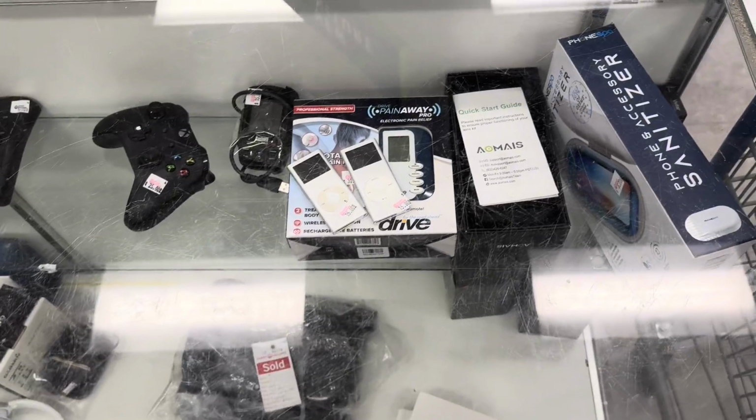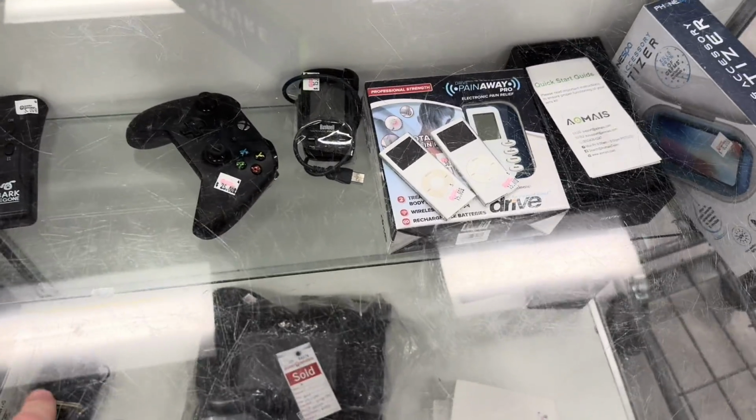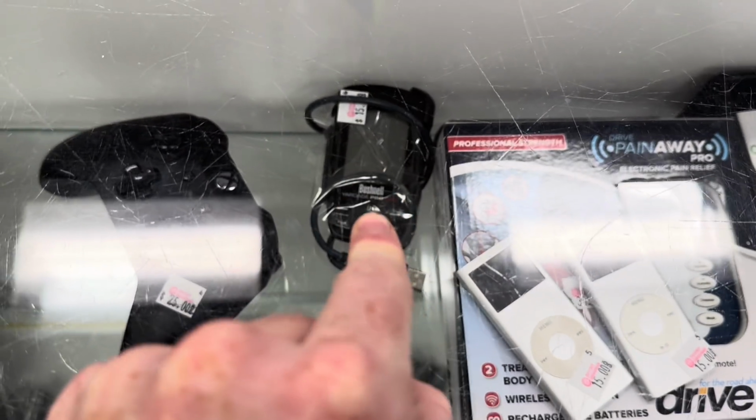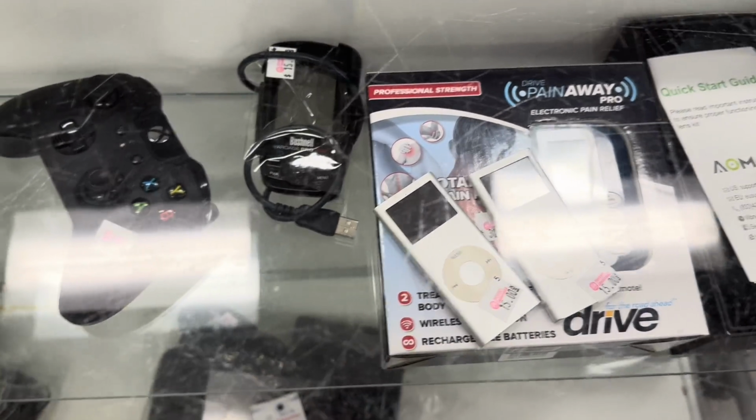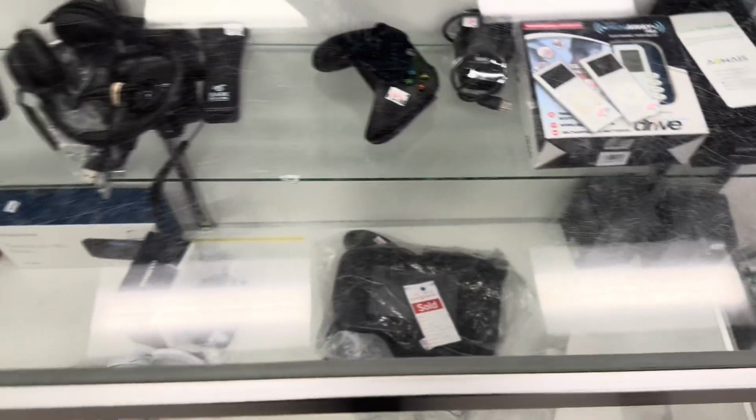All right, I don't complain about the prices at this store specifically, except for behind the glass. I think I'm definitely gonna get that Bushnell though. Yeah, I'll be back in a second. Definitely gonna pass on that, but I'm gonna look some stuff up.